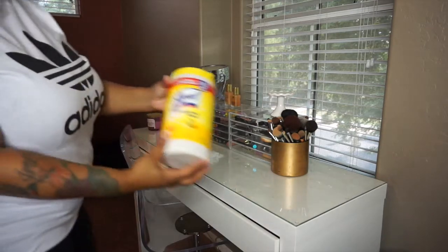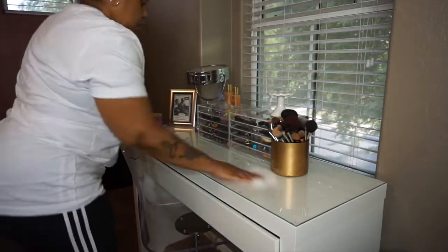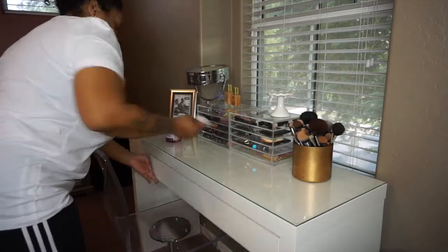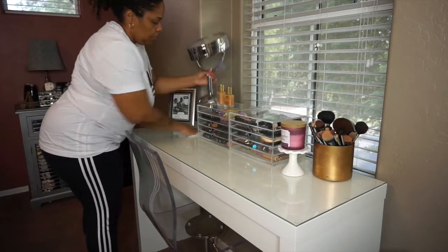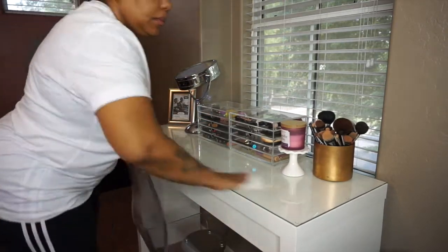I like to go all throughout my house and use Lysol. I love Lysol because not only does it disinfect, but it cleans really, really good and keeps the germs down. And I sit here a lot and do my makeup, so it just helps me with minimizing the bacteria where I paint my face, let's say.